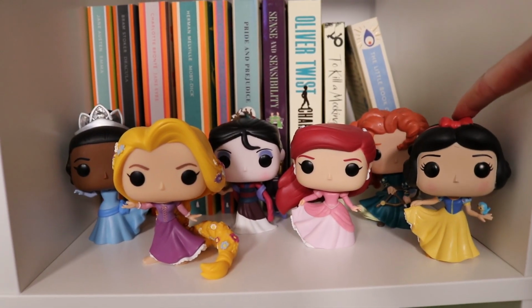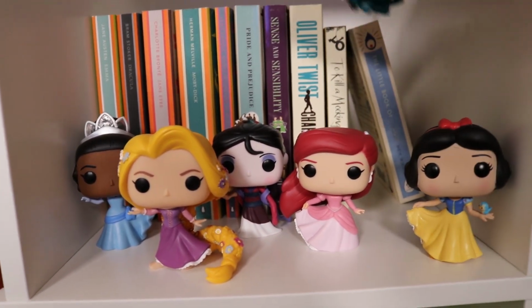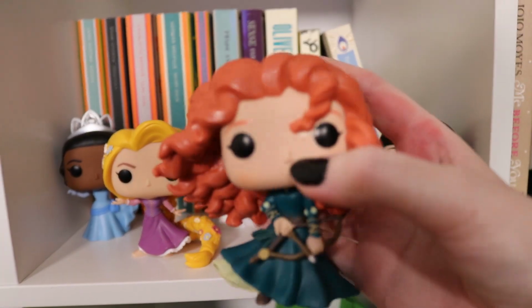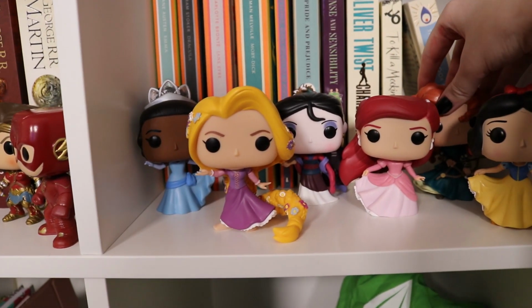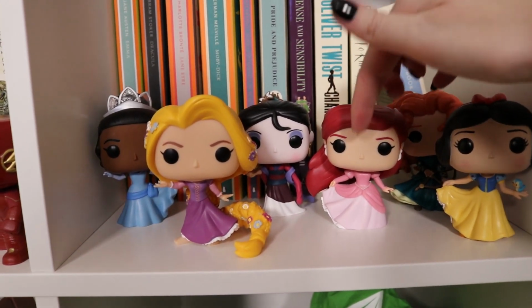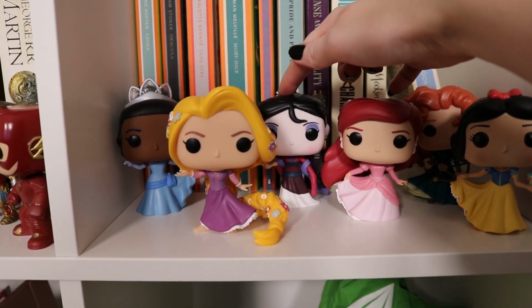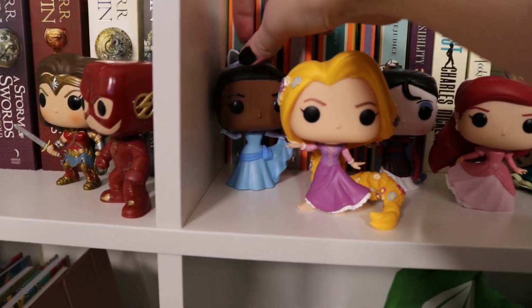But I have Snow White, I have Merida. Ooh, there she is with her big curly hair. She is so heavy, by the way, with that hair. And then we have Ariel. Let's not hide Merida away for peekaboo. Anyways, we have Ariel, we have Mulan, because Mulan is awesome. We have Rapunzel, who's my favorite, and then we also have Tiana over here in the corner.